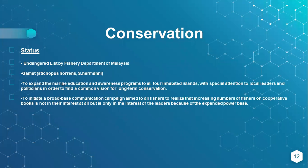Okay, conservation. There are over 1,000 species of sea cucumber worldwide, and a few species are actually on the endangered list by the Fishery Department of Malaysia, especially the gamat species. Gamat species is basically the family of sea cucumbers. Because of the high value toward medicinal use and consumption, they are endangered. And I'm sure we're going to lose the sea cucumber in future too.